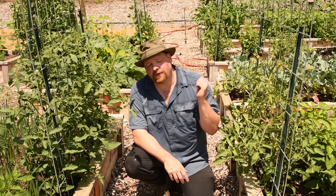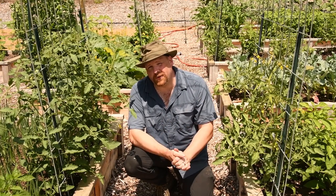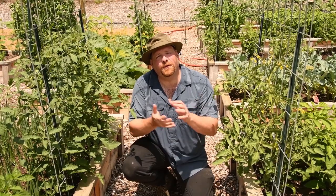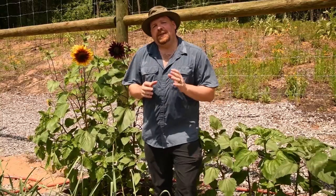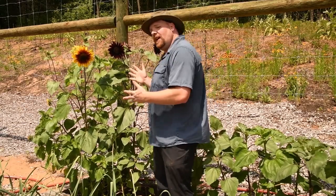I do have some determinate bush-style tomatoes that are just growing on tomato cages. We'll see how those ones do, but I'm also trying to be even more aggressive about trimming the bottom foliage up off of those. An incredibly successful experiment from this year is actually these sunflowers.